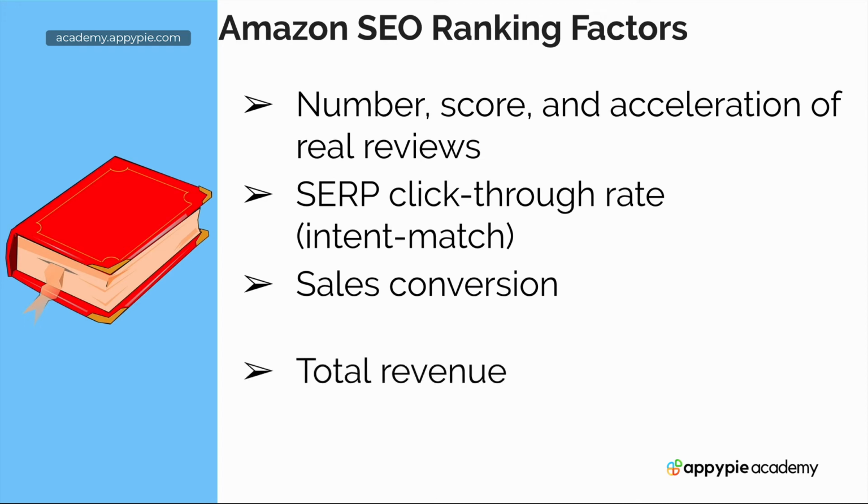So it's revenue from the ads combined with how Amazon recommends you, from the sales from your SEO, from the sales on your social media, all that. If you add it up, keep on boosting your total revenue and accelerating your revenue, it's going to start ranking you higher too. Because what's a better quality signal than actual sales?